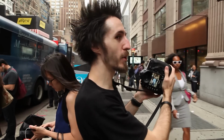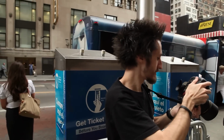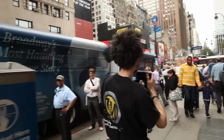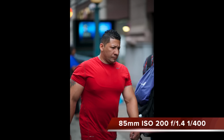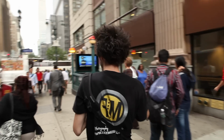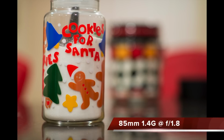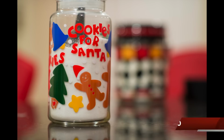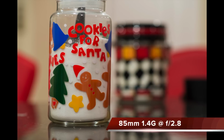And at 1.4, the bokeh is just beautiful. So let's take a look at some sample shots, and as you can see at 1.4, the bokeh is just gorgeous and such thin depth of field and razor sharp image. By 1.8, you're losing a little bit of bokeh as the depth of field increases, and the same thing with f2, and it's just a little bit sharper. However, the bokeh all the way through these test shots is just amazing.